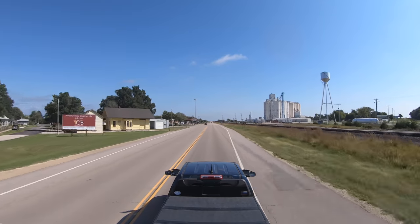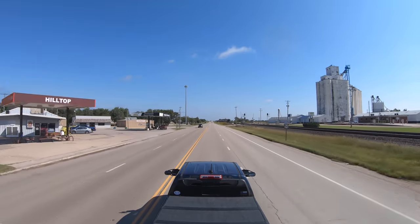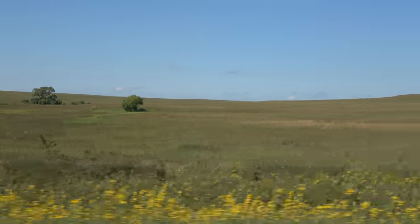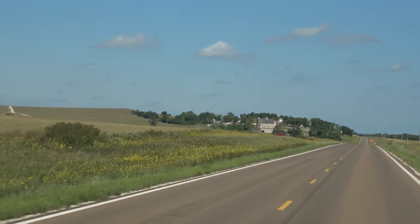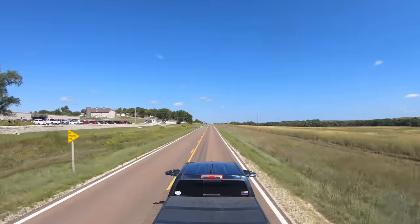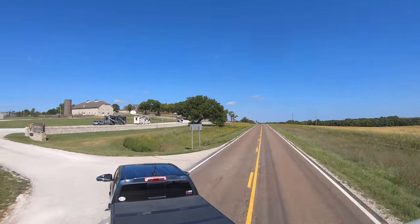Kind of hard to fathom, 2 days ago we were in the mountains, and now we are in the prairies. And that's where we're going next, to the Tallgrass Prairie National Preserve. This is actually one of the last remnants of intact tallgrass prairie ecosystem, most of which is nowadays farmland. Check it out, they do have RV parking.